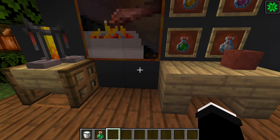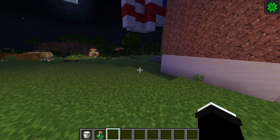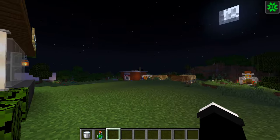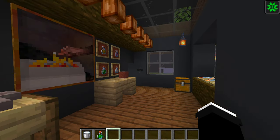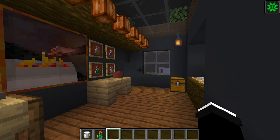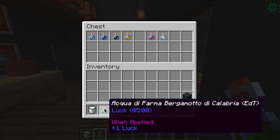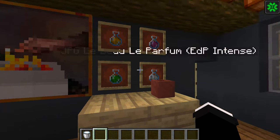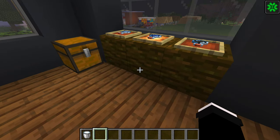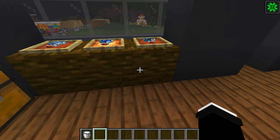Take, I forgot what it was called, I think it was Arancia di Capri. Yeah, it was Orfico di Amalfi. They smell exactly like a fig and an orange. It's the most expensive out of the ones here, and probably out of all of these, in my opinion.